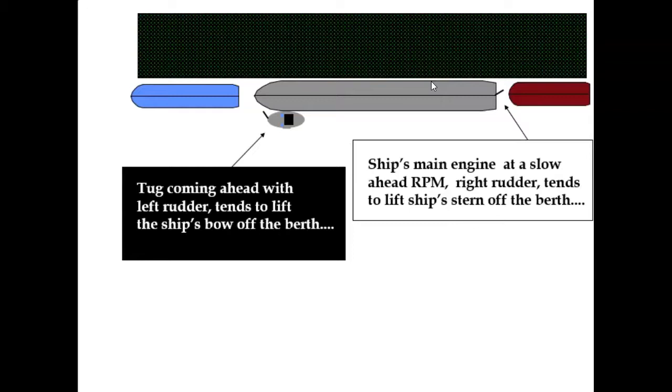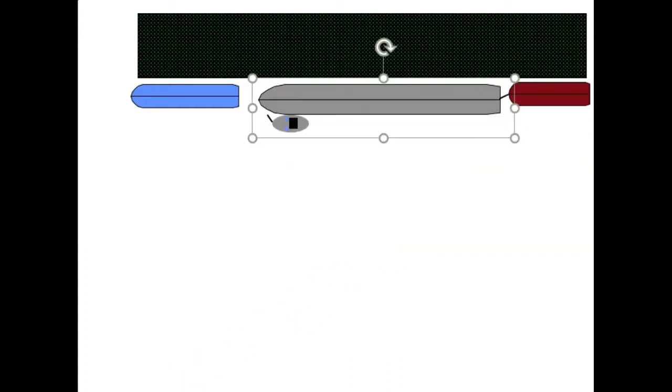And then I would simultaneously apply the rudder to the ship, right rudder for the ship, and left rudder for the tug. And what I would anticipate is that we would start crabbing the vessel laterally off this direction. That's what I would anticipate. Everything is matched up, the ship's power, the tug's power, and we would just get this exact motion, nice and slow.